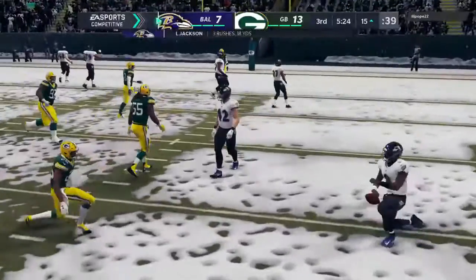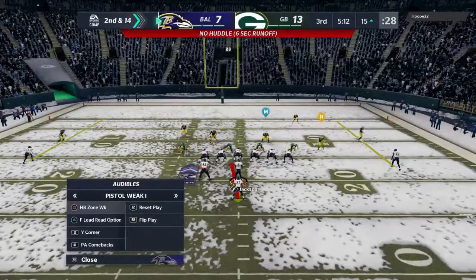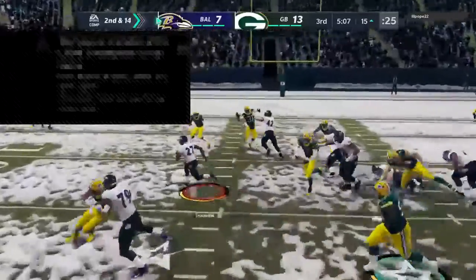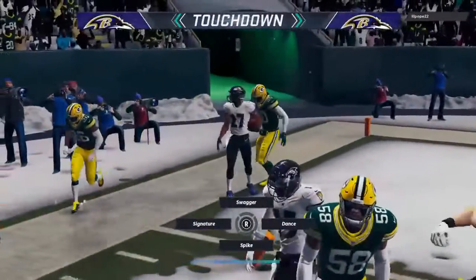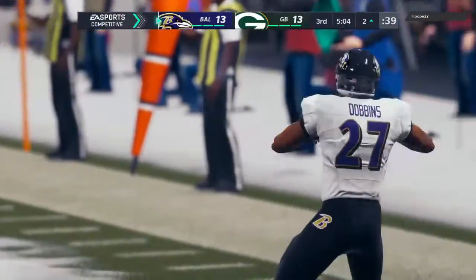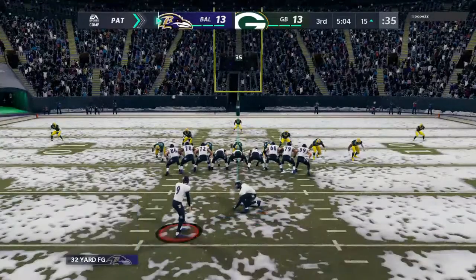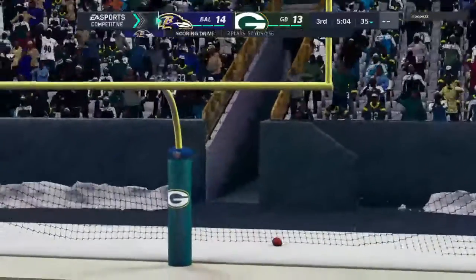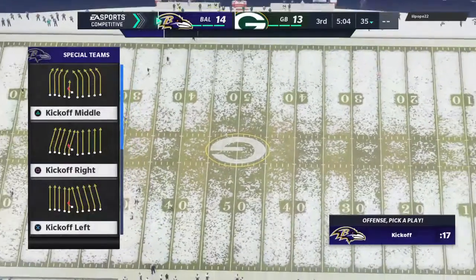And this play goes nowhere, losing yardage back to the 15. Different story this time around. We had that huge gain, followed by a sizable loss here. On 2nd down, Dobbins. And he is into the end zone for a Baltimore touchdown. J.K. Dobbins, his 2nd touchdown of the night. And the Ravens can take the lead now if they hit the extra point. The conditions are miserable for a kicker and a holder, but this one's good, and with it, they take the lead. Packers 13.